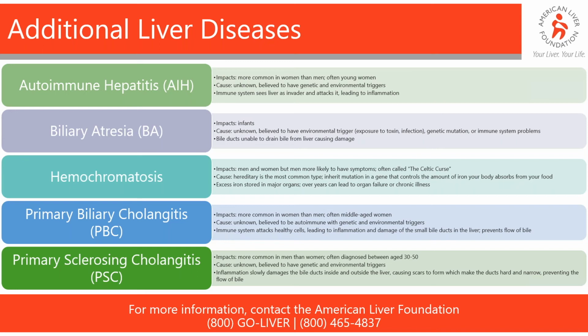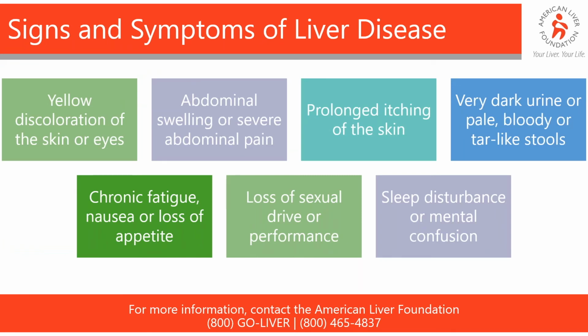These diseases have their own ways of being detected. For these, a simple scan, CT scan, or ultrasound may not discover them. These might need a biopsy or a special blood test to look for the antibodies. So finally, how do we know we have liver disease? Remember what I said before? Don't wait for symptoms. Be checked, be screened every year, because by the time you begin to get symptoms, the disease is probably right along.